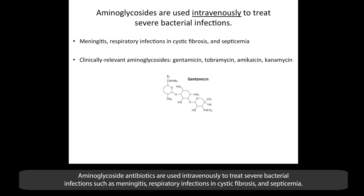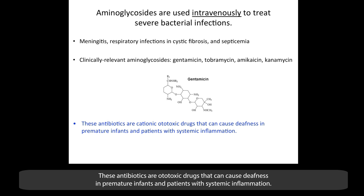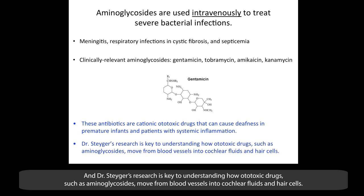Aminoglycoside antibiotics are used intravenously to treat severe bacterial infections such as meningitis, respiratory infections in cystic fibrosis, and septicemia. Clinically relevant aminoglycosides include gentamicin, tobramycin, amikacin, and kanamycin. These antibiotics are ototoxic drugs that can cause deafness in premature infants and patients with systemic inflammation. And Dr. Steyger's research is key to understanding how ototoxic drugs, such as aminoglycosides, move from blood vessels into cochlear fluids and hair cells.